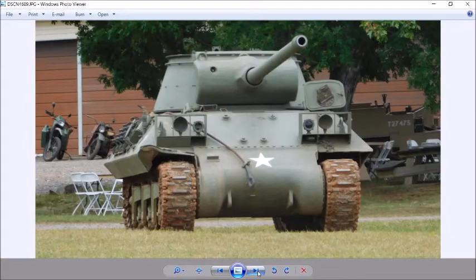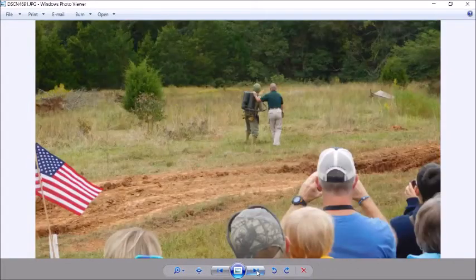M36 tank destroyer. They've actually done a lot of work on it. I think they still have to do a little bit more because it's got these goofy looking light protectors on it. But I think they found this in the former Yugoslavia, and they've done a lot to it because it was in rough shape. It was beat up a few years ago. But they've clearly painted it, and they've cleaned up a lot of the damage that was on it. And oh yes, this guy's got a funny looking backpack.